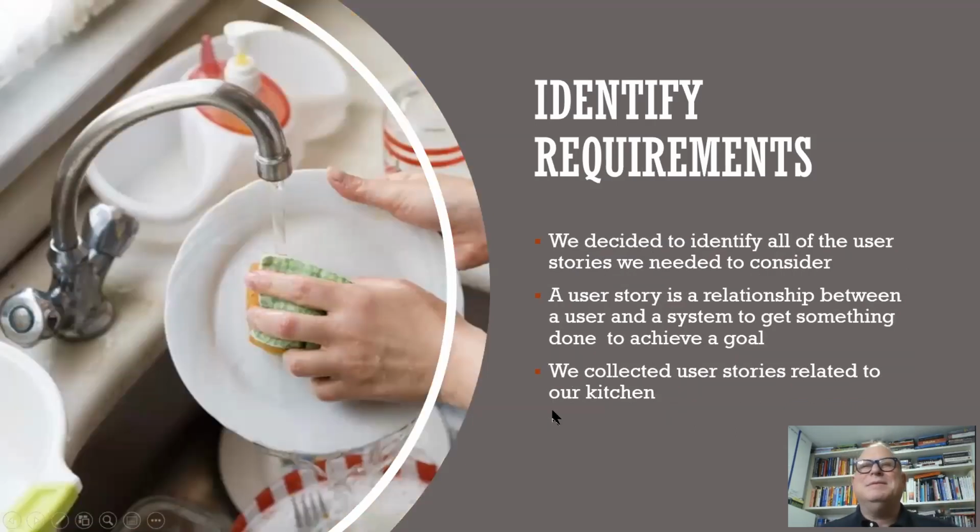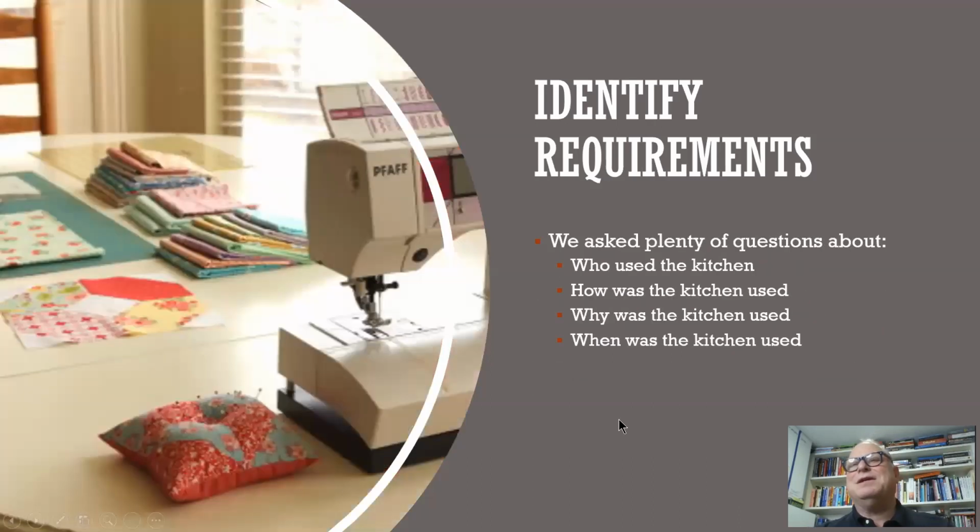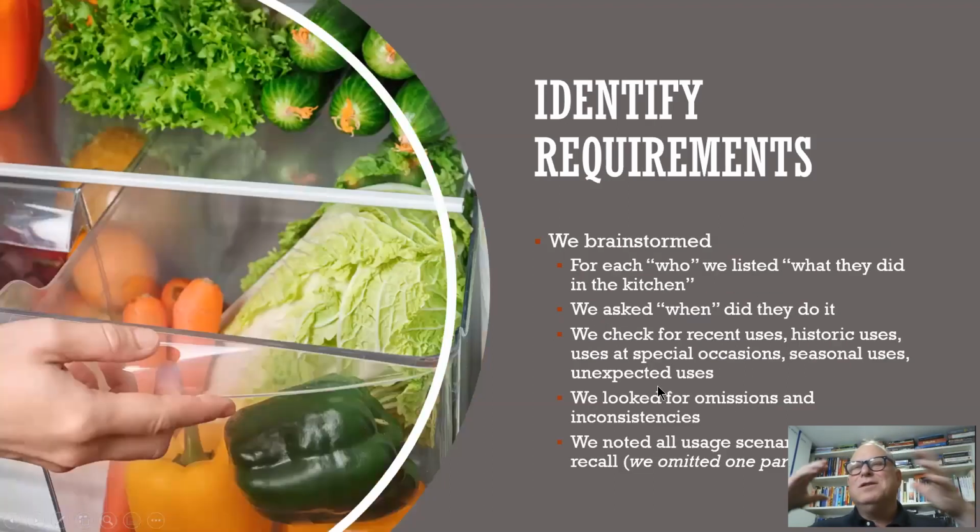And we decided to identify requirements and describe them in a style similar to what you would call a user story. A user story is a way to state a requirement which describes the relationship between users of a system and the system they use. And it's not just a relationship, it's to get something done, to achieve something purposeful. So we tried to collect user stories related to our kitchen project. This involved identifying who the users are, who uses the kitchen, how the kitchen was used, why it was used, and also when it was used. So we got all sorts of things. How was our kitchen used? We studied this, asked ourselves this, and started to brainstorm about the subject.